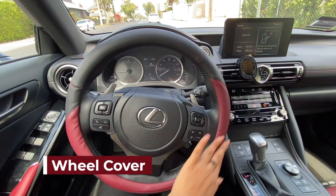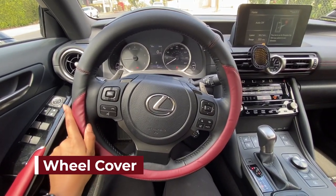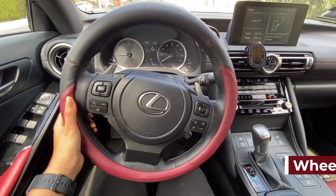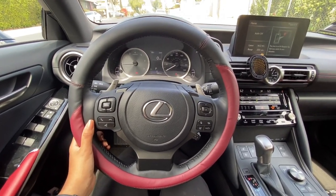Here I have the wheel cover I got. I don't really like it that much because it's pretty loose, and it's dangerous to have a loose wheel cover when you turn really fast. You might slip the wheel when you turn too fast, and you will not be able to control the wheel fully, so make sure it's a good quality one at least. My friend doesn't recommend me to use it, but since I kind of like the feeling, for now I'm gonna keep it for a little while and then just ditch it, I guess.